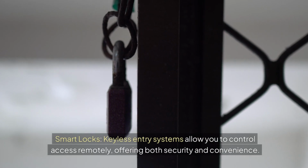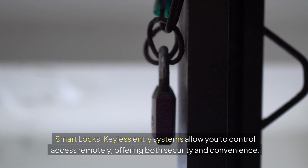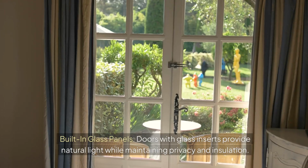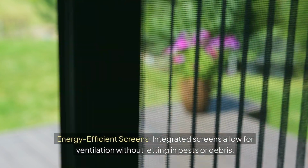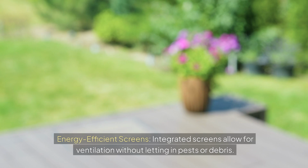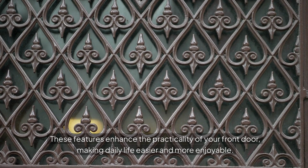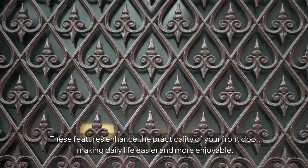Smart locks. Keyless entry systems allow you to control access remotely, offering both security and convenience. Built-in glass panels. Doors with glass inserts provide natural light while maintaining privacy and insulation. Energy-efficient screens. Integrated screens allow for ventilation without letting in pests or debris. These features enhance the practicality of your front door, making daily life easier and more enjoyable.